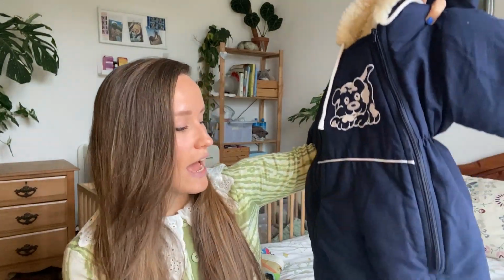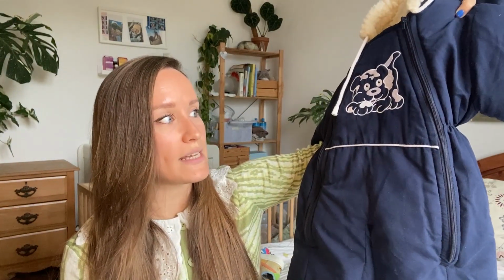This isn't a branded thing, so it was handmade vintage, and this cost me £7, which is a lot. I don't usually spend £7 on Vinted on one item, but when it's a unique piece like this, then I'm happy to, because it's totally worth it.